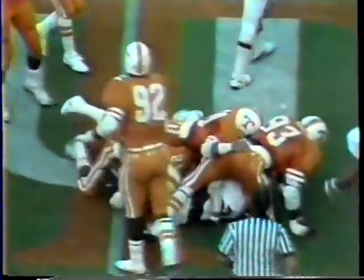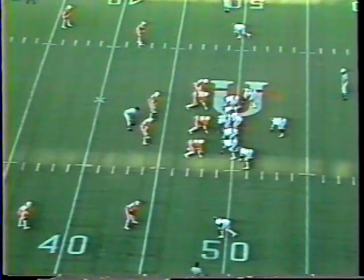So now the Tide with 1 minute and 4 seconds to go in the football game, lining up without a huddle. After the ball is marked, the clock will be started. 64 seconds remaining in the game. Now the clock is running. Less than a minute to go. Tennessee 35, Alabama 28. Back to throw is Lewis.